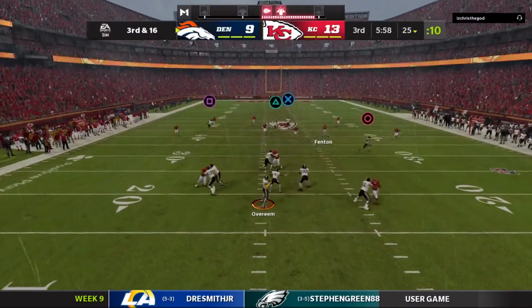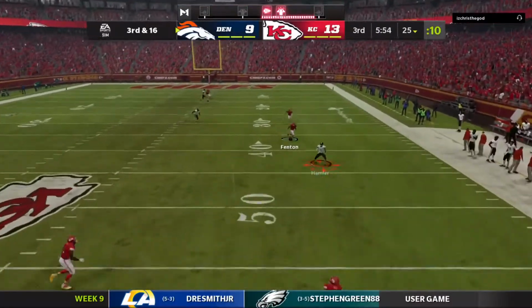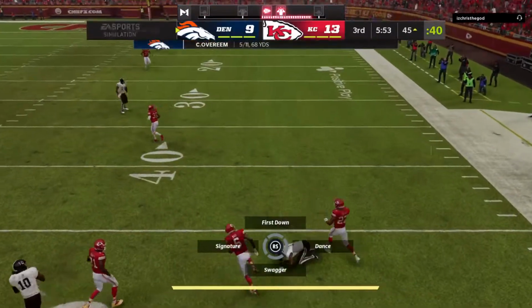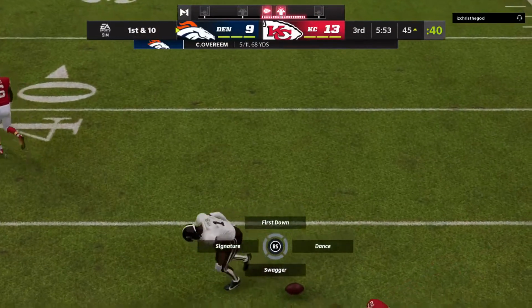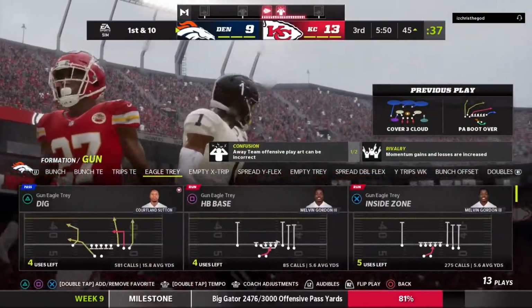Play-action fake. They'll look to throw. He'll go up top here for Hamler. And got his man complete. And he's taken down right at the 45-yard line. It's a big play there for the Broncos.